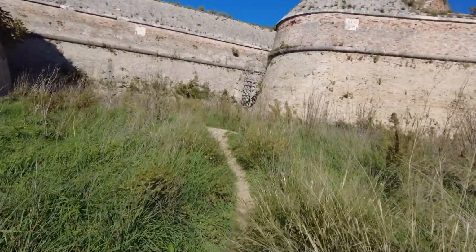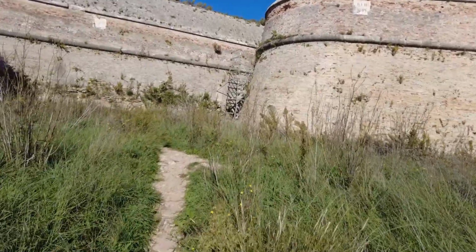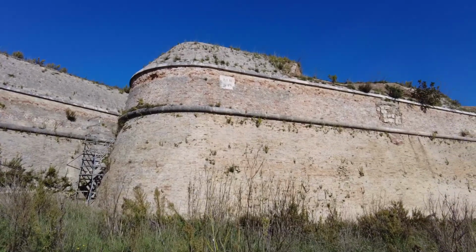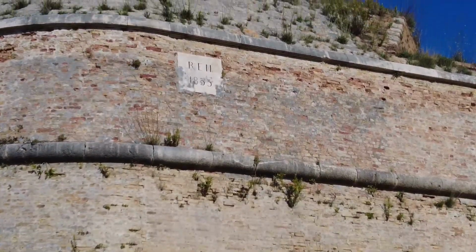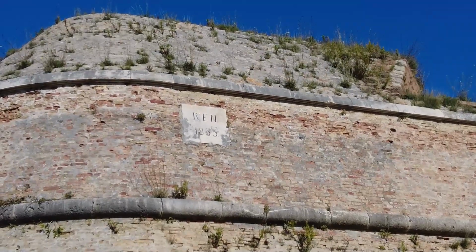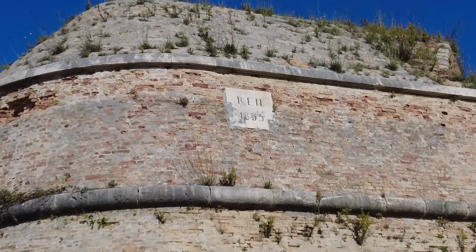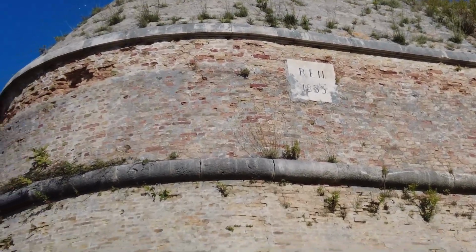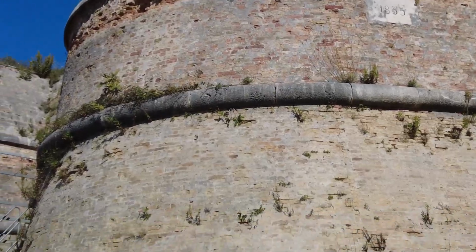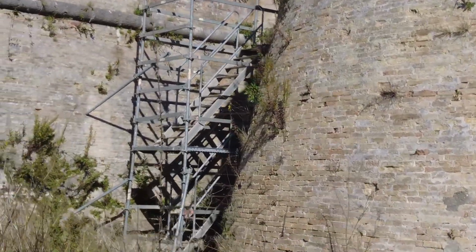There is a concrete sort of plate, or a stone plate, and it states 1833. I would have thought this was much older, but that's what it says. So that could be the actual build of this fortress. And there's a stairwell. I'm not sure if we can use it, but we'll find out in a second.